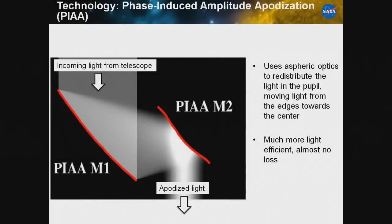And remember that the planet is fairly dim to begin with, and any of the photons that we are receiving from the planet need to be conserved in order to do exoplanet science. So a solution that Olivier Guyon came up with is called the PIAA technique. Again, that's phase-induced amplitude apodization. And this is a more efficient method to do the apodization in the pupil plane using aspheric optics. And we can do this with both lenses or mirrors.